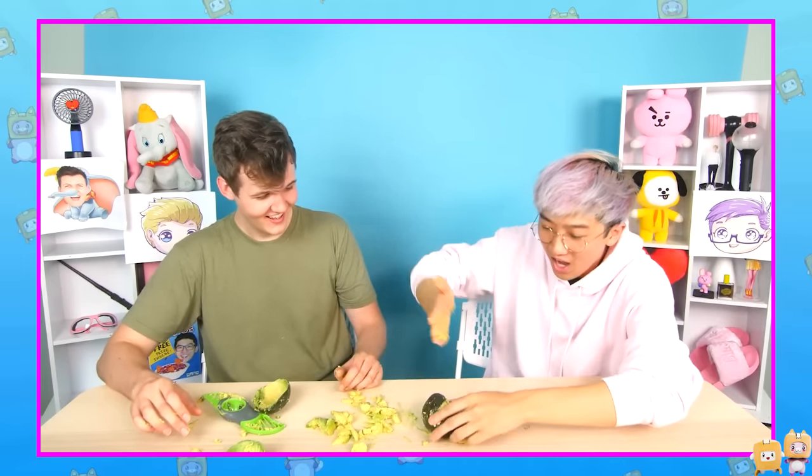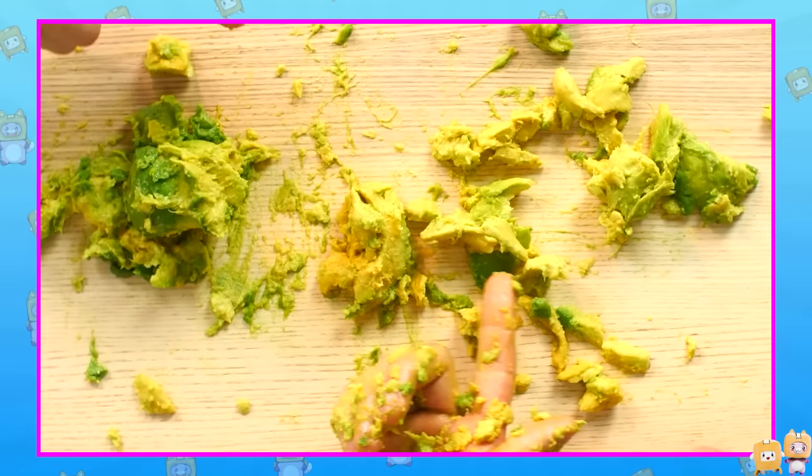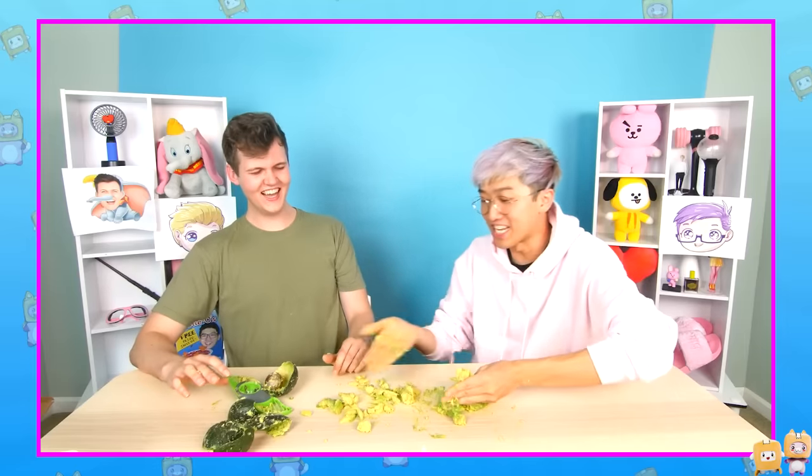I'm gonna try and do this with my bare hands. I don't need this tool. You think you can do better? Yeah, I think I can. Here we go. Okay, I've cut it. Extract the core. Extract it. These spot the difference games are getting much harder. I don't see any difference.